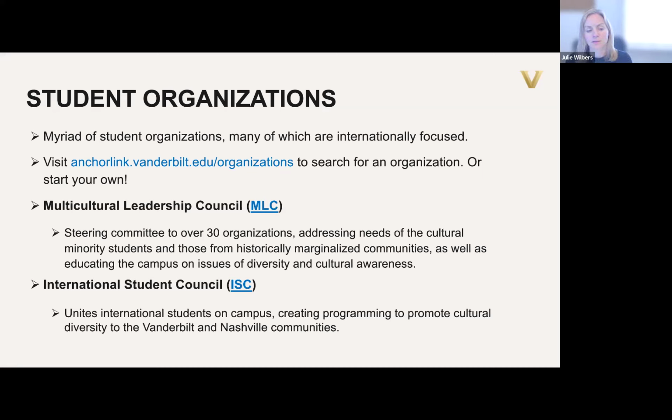Some examples are the Multicultural Leadership Council, which is a steering committee to over 30 student organizations. Their mission is to address the needs of the cultural minority students and those from historically marginalized communities, as well as educating the campus on issues of diversity and cultural awareness. One example of that organization is the International Student Council. It unites international students on campus, of course, creating programming to promote cultural diversity to Vanderbilt and Nashville communities. So they do have a networking event, for example, that they're hosting the end of March for those who are interested in learning more about how to network in the US for jobs.